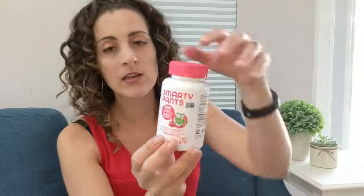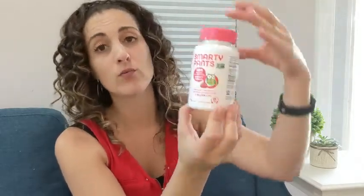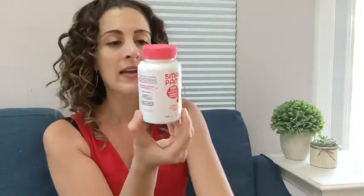Anyway, it is gluten-free, which is important, wheat-free, milk-free, egg, soy, and peanut free. It's just free of all those. It's kid-friendly. Like I said, my kids really appreciate when I give these to them. They beg for them, and that is my point of view.